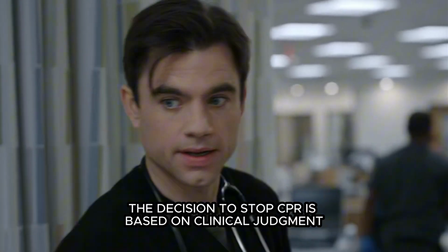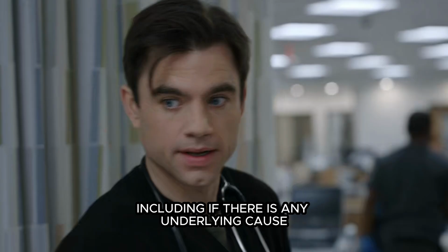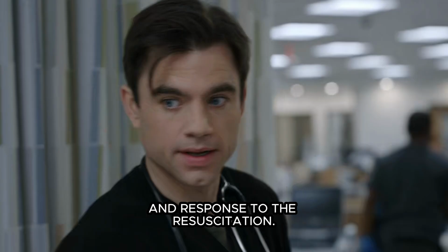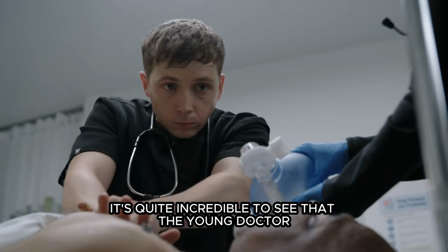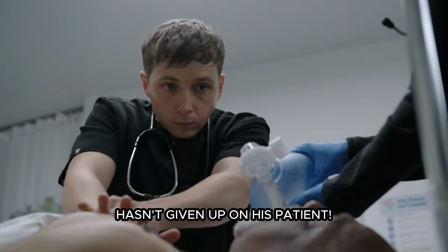Ultimately, the decision to stop CPR is based on clinical judgment, including if there is any underlying cause and response to the resuscitation. Here, the likelihood of revival seems poor. Still, it's quite incredible to see that the young doctor hasn't given up on his patient.